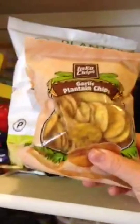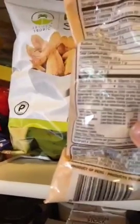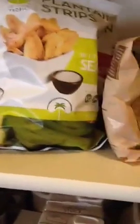I do have some of the Inca brand plantain chips as well. These are the garlic ones. And again, these are fried in palm oil. And these ones have some flavorings and stuff. I just kind of picked them up to try something new.